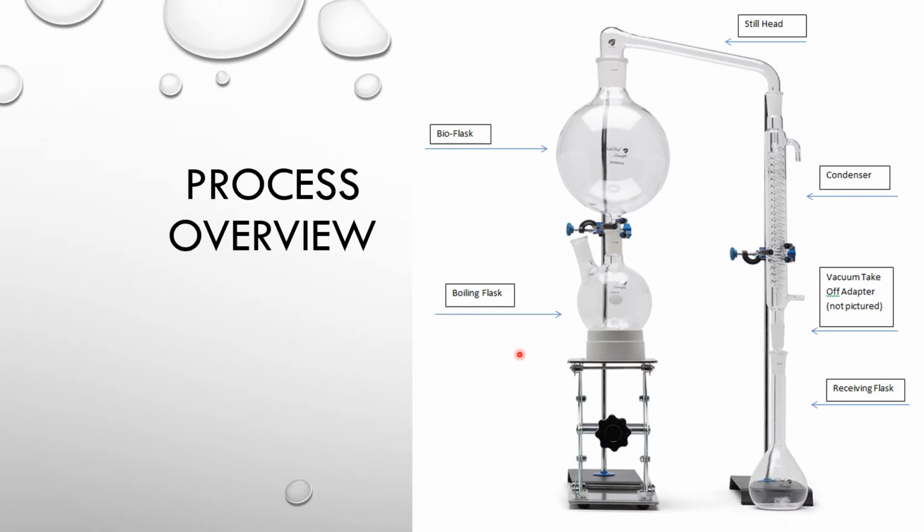Distillation. Basically the way it works is that you would put water in your boiling flask here. The boiling flask would sit in a heated hot plate or stirring mantle. Then you would place your plant material up in the biomass flask here. As the water is heated and turns to steam, it rises up through the plant material. It forces the terpenes along with the steam to flow up through the still head and over to the condenser section where it condenses. It turns back into a liquid and flows down this section here and into a receiver flask.